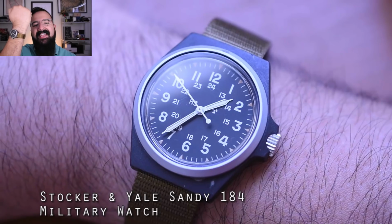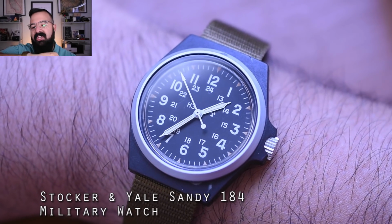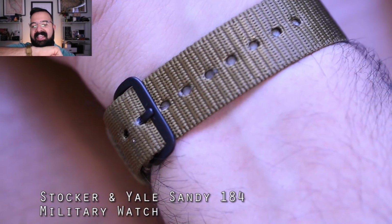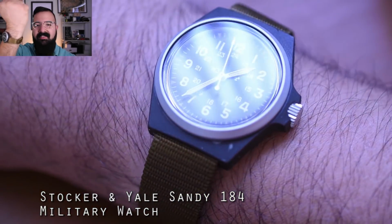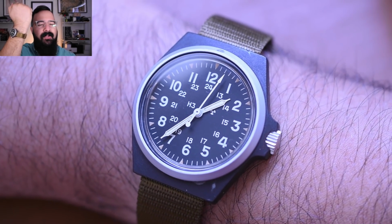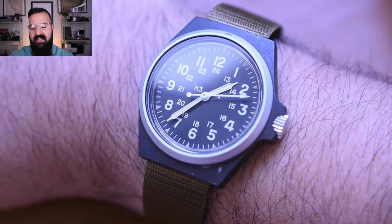But guys, before we get into it, let's go ahead and look at the watch I'm wearing today. This is my Stalker & YALE Sandy 184 military watch, hand wind movement, just such a nice profile, a composite case, and tritium markings. This is such a badass, underrated little piece, but if you know, you know. And yeah, it's just a great everyday watch that I enjoy wearing. But let's talk about Rolexes.